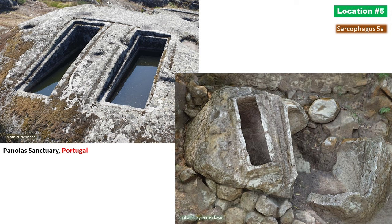Maybe if you want to have an idea of how it looks if it was not broken, you can refer to these two in Panoia Sanctuary in Portugal, which is said to be for religious rituals. This photo of two rectangular holes in Portugal actually has 4 on a boulder. They have no lids and are too narrow for burial. The unknown ancient builders definitely had a different purpose for these rectangular holes.